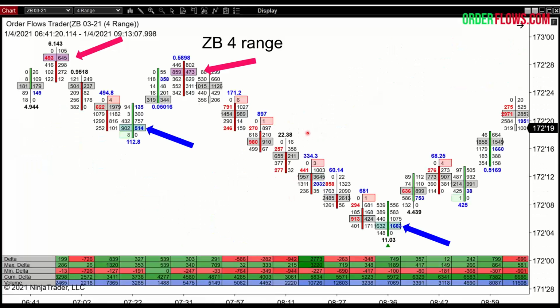Now, bonds move a little bit more, less volume and a bit more price movement. Same with ultra bonds. But you can see here yesterday, just from 6 in the morning until 9 in the morning, you had a bearish prominent point of control, a nice sell-off down to a bullish prominent point of control, and a move back up. You can see how they're holding.